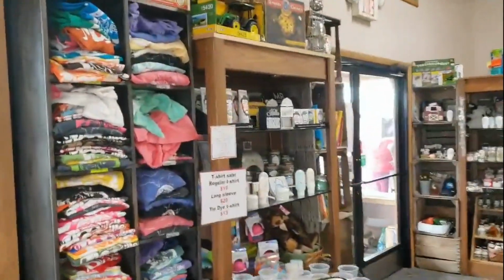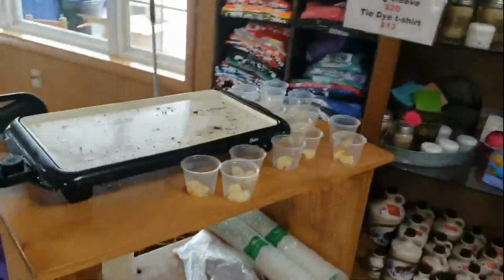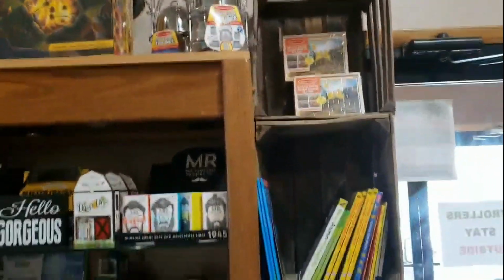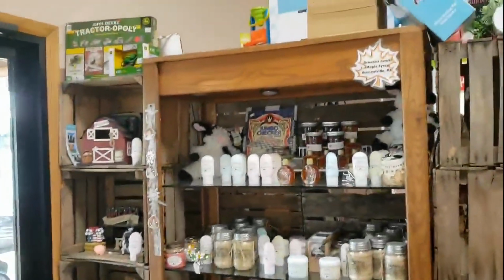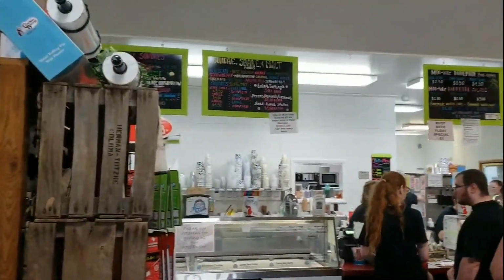Here is the inside, the ice cream glaze. They had some delicious cheese curd samples here. Lots of cool games you can get for kids and books. And here is the ice cream counter.